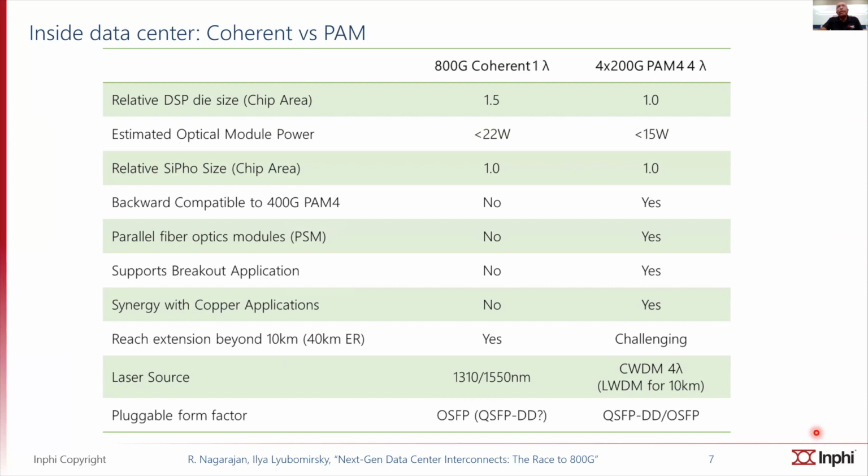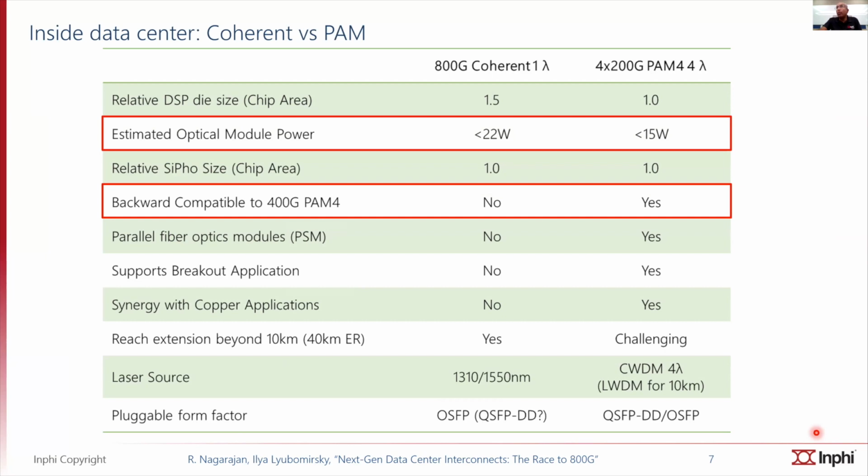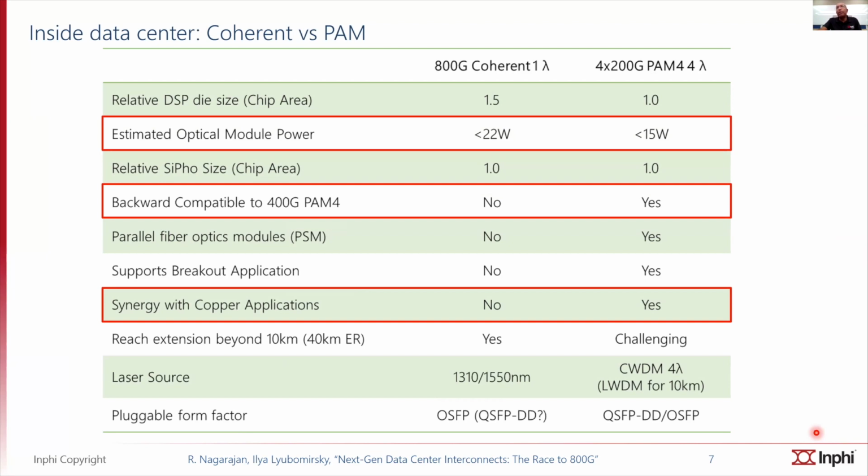Why wouldn't you do an 800 gig coherent 1 lambda inside the data center? There are a number of issues as to why coherent may not move, or will not move, inside the data center at 800 gig. Power. The power is still going to be high for 800 gig coherent 1 lambda. Backward compatibility to PAM4, very important. The established infrastructure right now inside the data center is PAM4, and backward compatibility will matter. And synergy with copper applications.